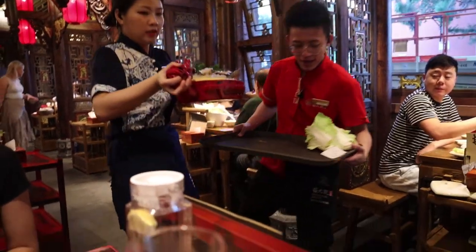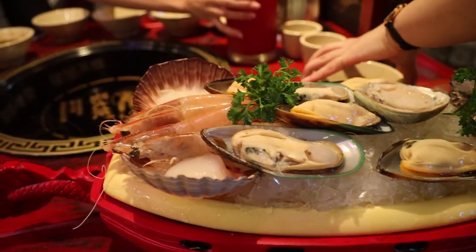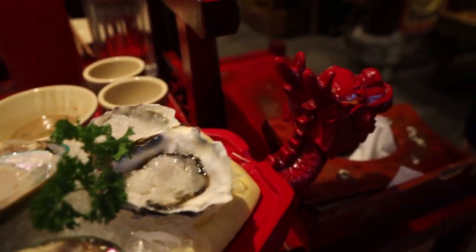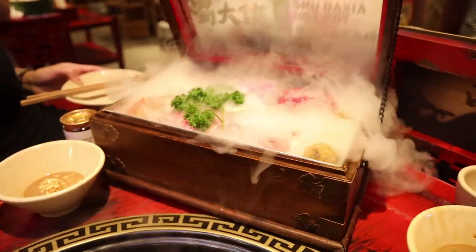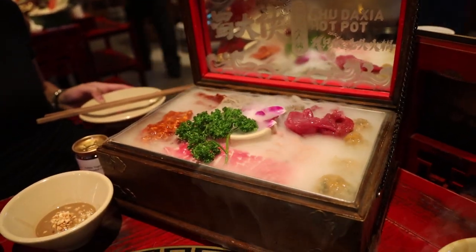A few moments later. Should I put on the table? So guys, we just got the seafood platter. This looks amazing. They also had some dry ice, so it really made the experience look really fresh. Like, all the ingredients were top notch. Oh, what is this? Signature combination. Oh my goodness. Look at that. Wow. It's amazing.